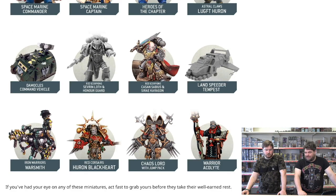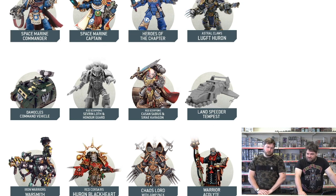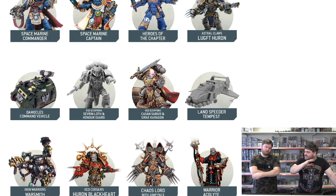Things like Huron Blackheart, very old, right at the bottom there. Yep, very dated old model. Very, very in need of a refresh. The fact that they're saying he's only temporarily going out of production might be that they're refreshing him. No, it almost says to me that he's not going to get a new model. Well, no, because they're saying that these exact models will be back in the future, and if they're planning on bringing him back in this form, then that means that there's no.